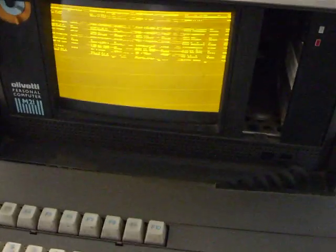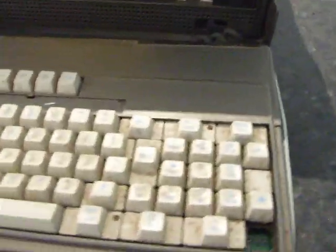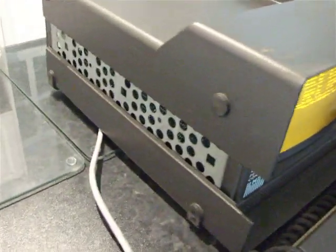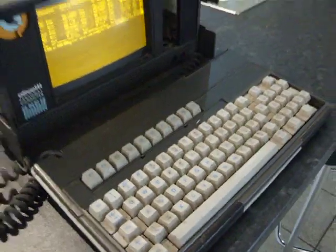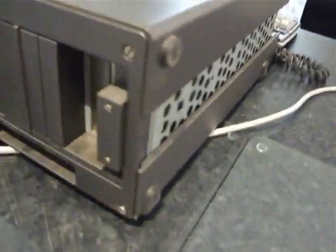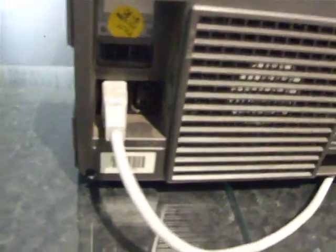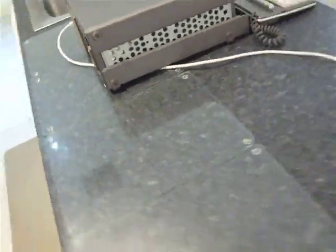So I don't know, might be a good candidate for repair or parts, but it's an Olivetti M21 portable, which means it would have been super expensive when it was new. Continue to look around here. We've got a bit of a crack up here. Fan.